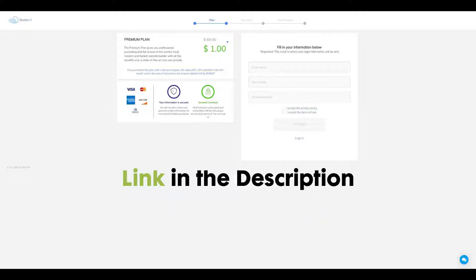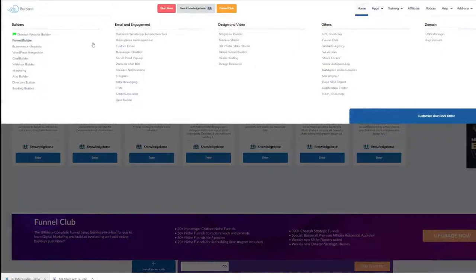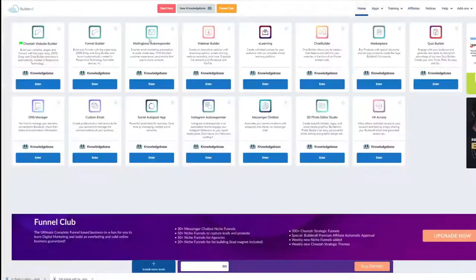Now once you have an account with Builderall, this is what it will look like. For the second step, we will be creating an autoresponder that automatically follows up our leads. What I want you to do next, point your mouse to apps located on the upper right, and then click on Mailing Autoresponder. Now you will be taken to Mailing Boss.